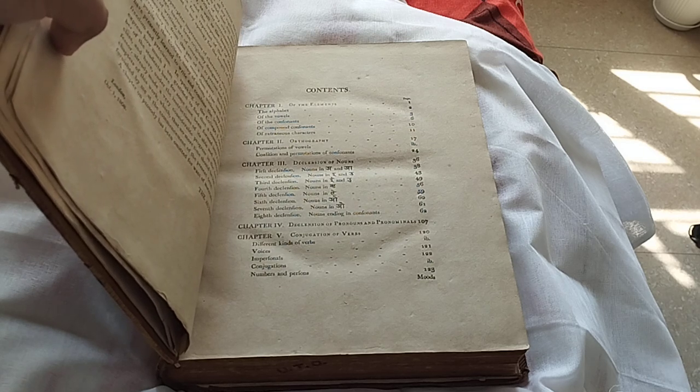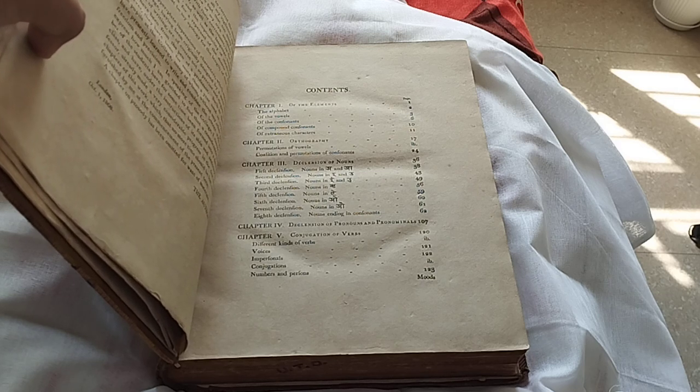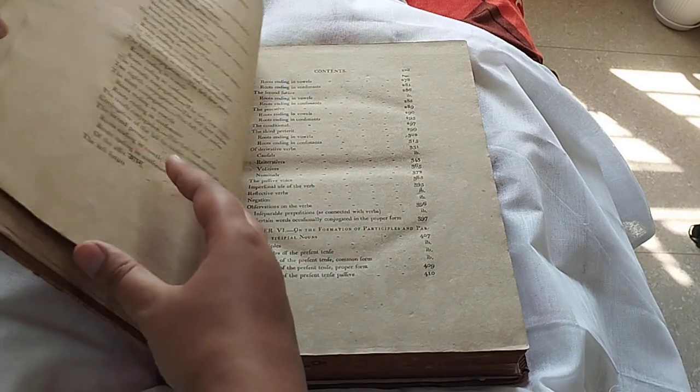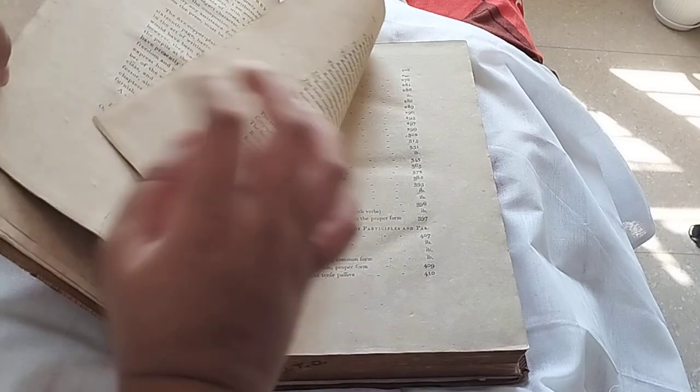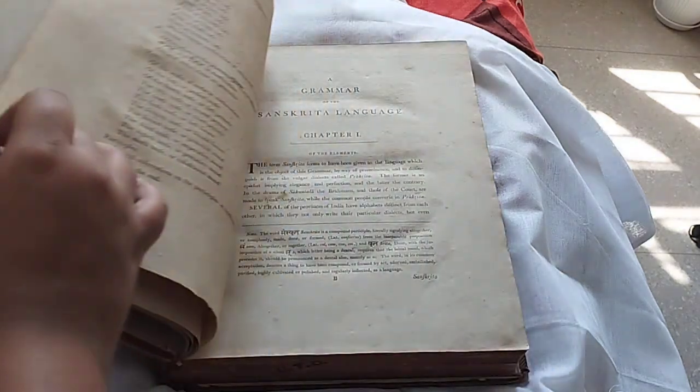And as you can see in this book, the Devanagari type is in the first stages of its existence itself, because type means something which needs to be in physical form. It cannot be a handwritten manuscript. So with respect to Devanagari type, you can see all this information, the Sanskrit vowels and alphabets and everything was first introduced to the British and to the European world through this particular book. So this is how they came to decipher the language.